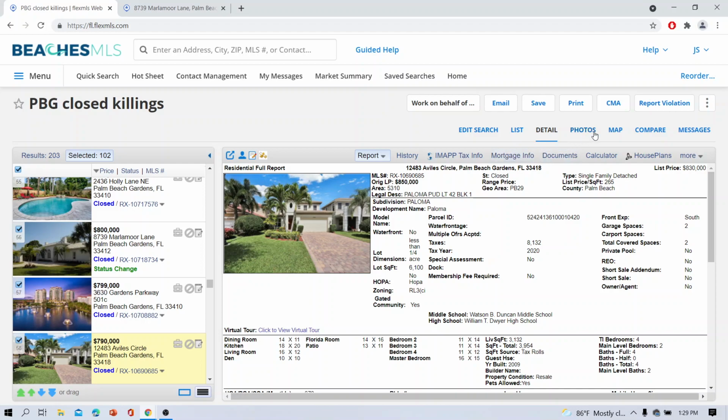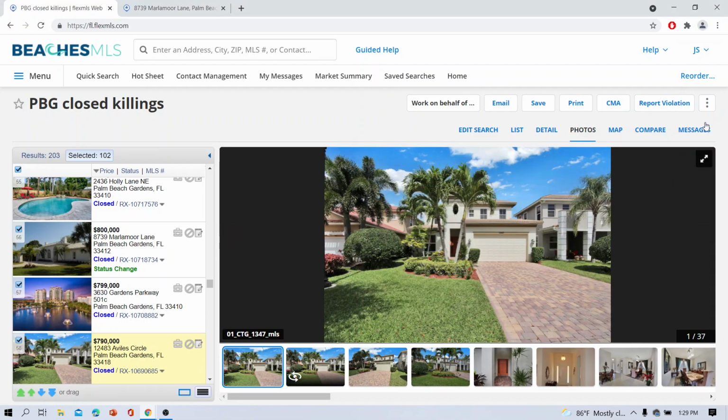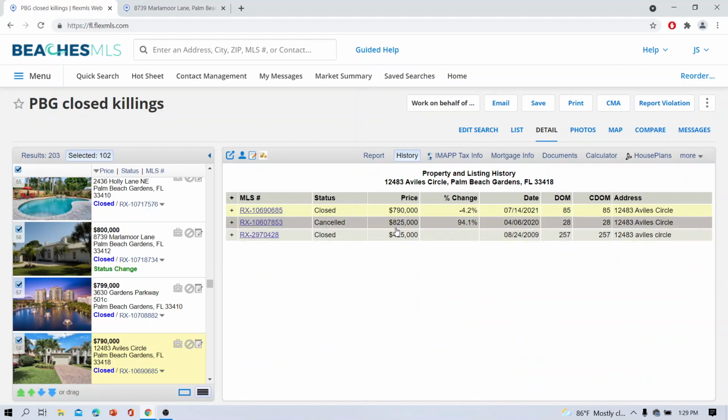So this is in Paloma. Their townhomes, a nice development. $790 is what it just sold for. And the history is they paid $425 for this townhome in 2009. They tried to sell it at $825 in 2020, and then they sold it at $790 in 2021. Nice profit, right, for a townhome?